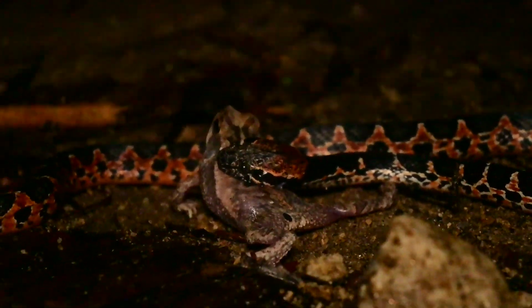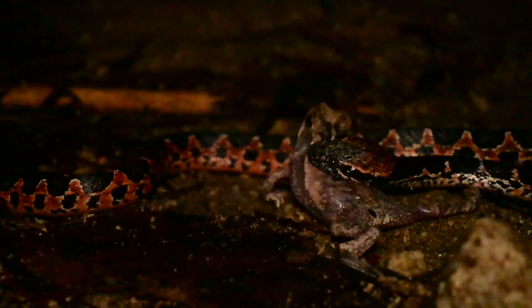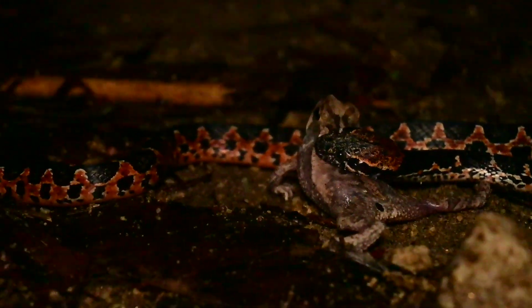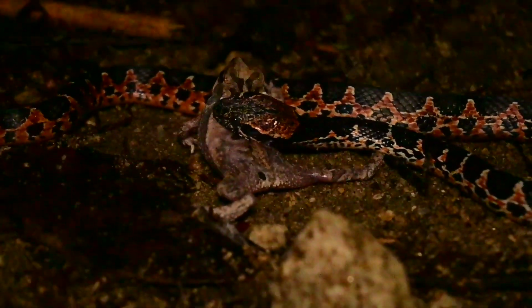Now this is very cool. An Oribe cat-eye snake predating on, oh, I forget the common name of these toads. Marble toads. I love seeing predation events like this. It's just so fascinating to see behavior like this.